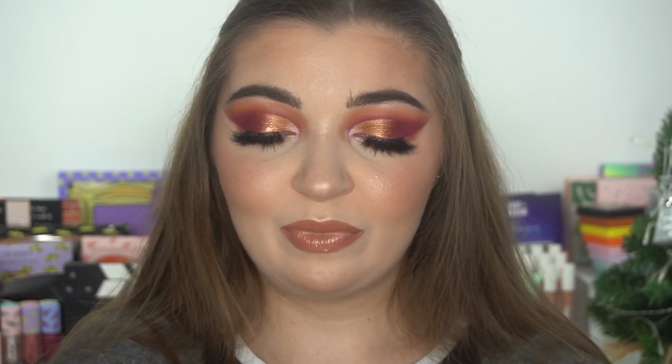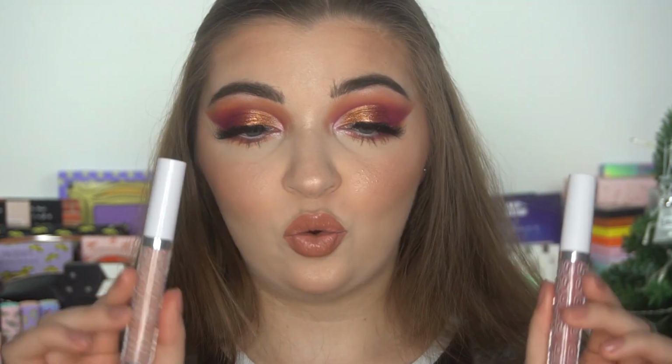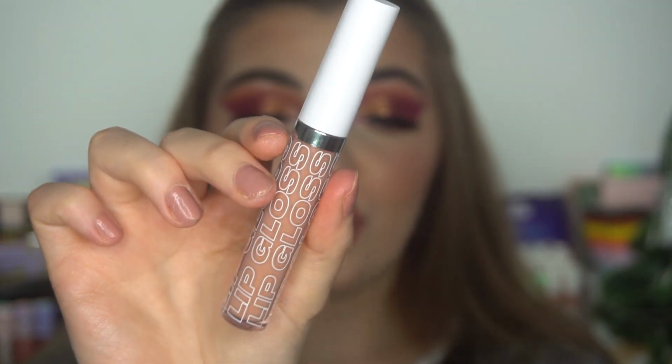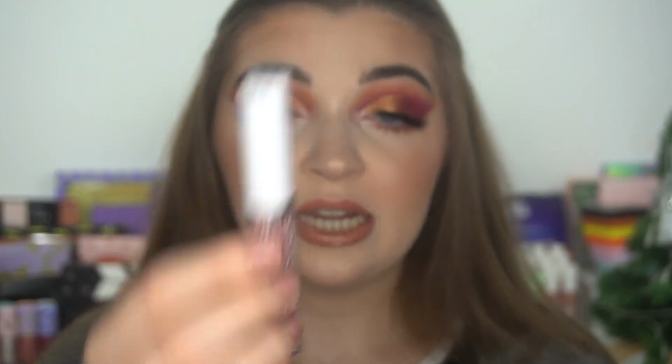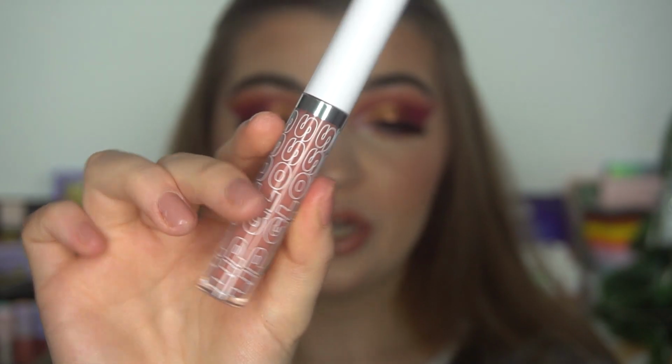Now moving on to some lip glosses that are fully available, I think, all the time. It's the new Beautybay glosses. I picked 2 shades up because these 2 are my favourite shades at the minute. I think they're gorgeous. The first shade I have is the shade Ballet, which is a beautiful light nude shade. And then we have the shade Slippers, which is a bit more of a deeper nude shade.